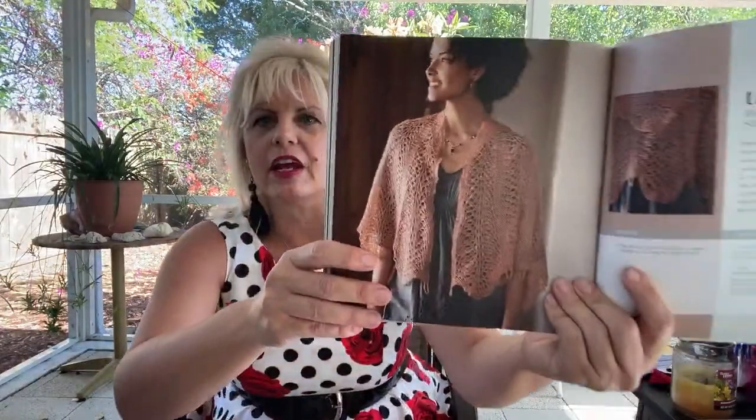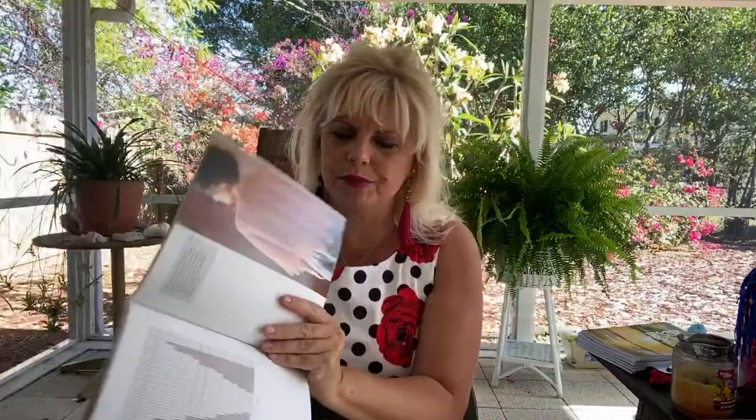Here's a feather and fan shawl pattern. So it's a feather and fan pattern that ends up being a half circle. Isn't that beautiful? That'd be great for a Be So Fine pattern or Be So Fine bling pattern.